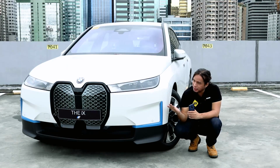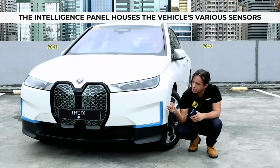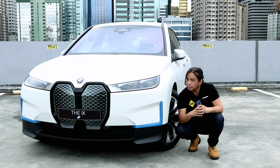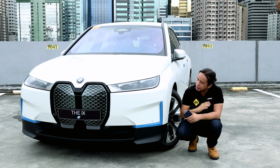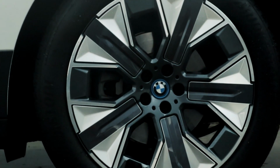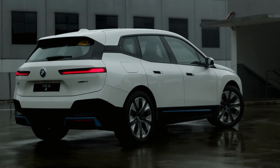Now, that controversial grille is not actually a grille. BMW calls that its intelligence panel, and it's also self-healing, so if you scratch it, it'll automatically repair itself, which we're gonna test right now. I'm kidding. Over here you get these thin adaptive LED headlights. The BMW iX xDrive40 comes with 20-inch wheels wrapped in Bridgestone 255/50 series tires.